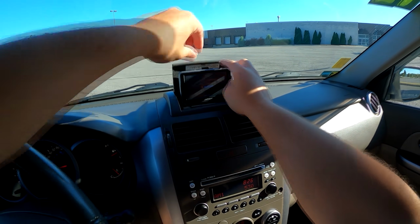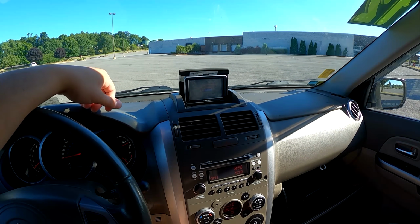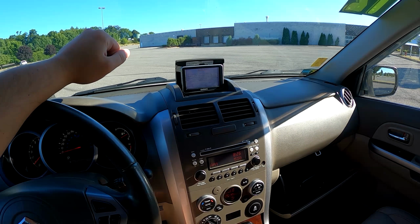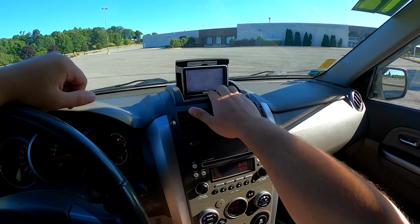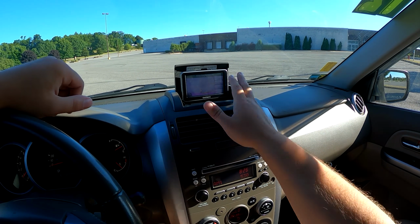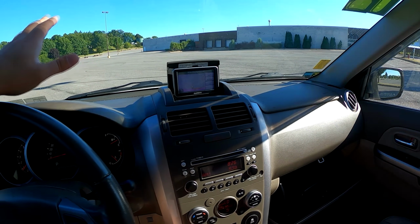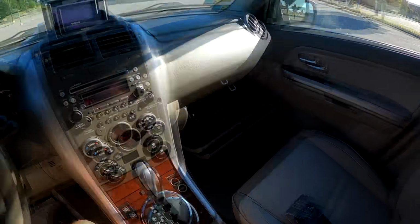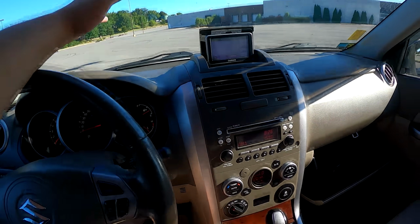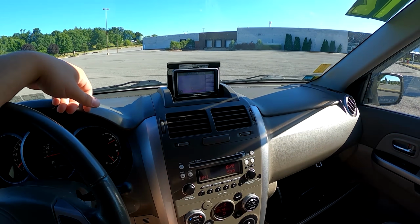I don't know if either, there we go. So that's pretty cool. You actually have your own little Garmin that you can attach to the vehicle. I don't think this is standard. Yeah, that's neat. I never actually powered it on before. This was kind of a learning experience for me. So that's actually pretty cool. One of the quirks of the vehicle, I guess.